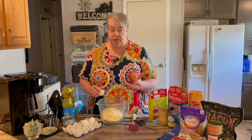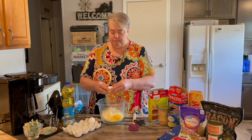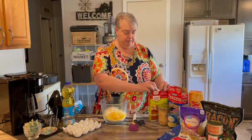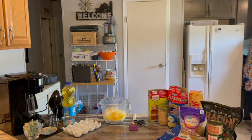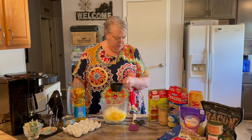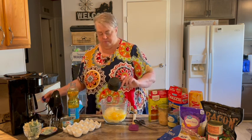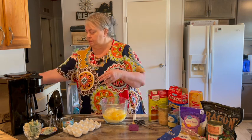And we're going to make it according to the mix and use the 3 eggs. 1, 2, 3. And we need a cup of oil. Oh, need my measuring cup. Got it. All right, so a cup of oil, and 1/3 cup. All right, so there's our third. Okay. All right, put that out of the way.